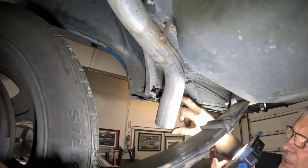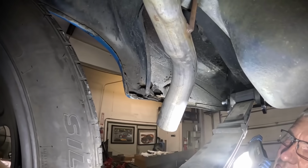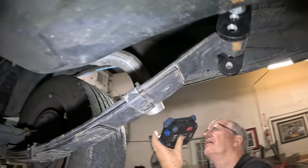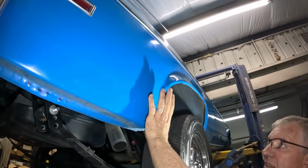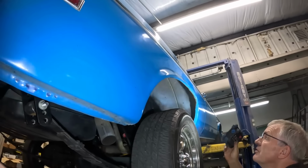Looking at the other side, yeah, we've got similar issues going on here. Again, it's not that bad. It's not great, but it's not that bad. You can see on the outside here we've got a bit of mud and cracking going on. It's going to need a little bit of love in the not too distant future.